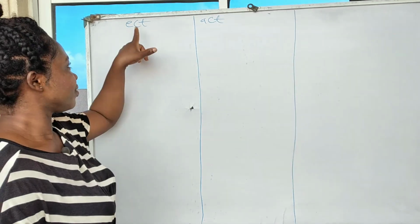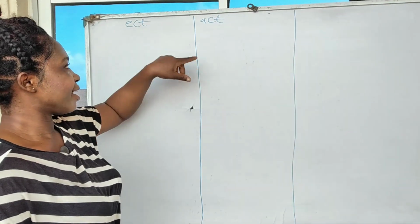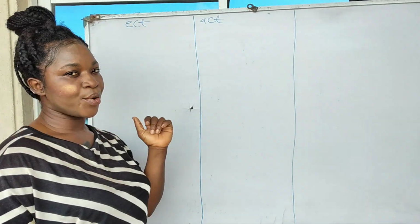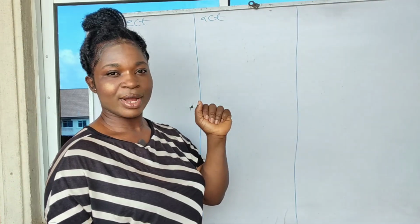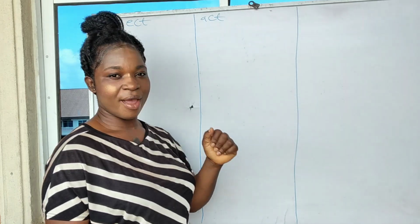Right here we have the ECT and the ACT. I have E right here and I have A, and they are the vowel sounds. We still have the I, O, U to make it five. So basically we normally work with the consonants alone, except when a particular vowel sound is needed. All right, so let's see what we have today.